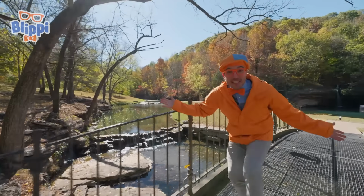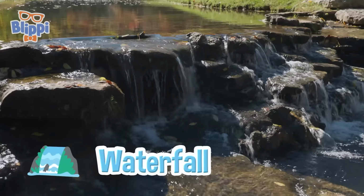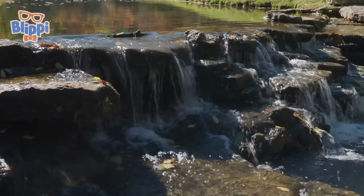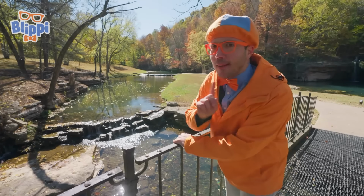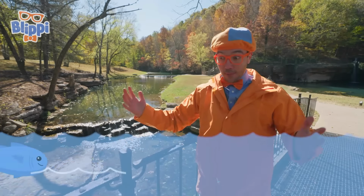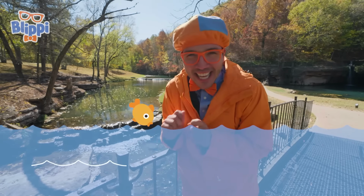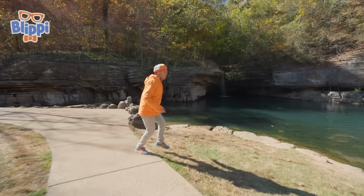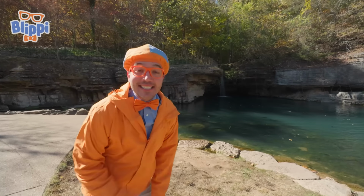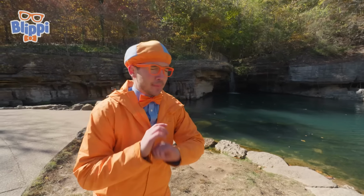Whoa, look at this place. It's so beautiful here. Do you see the waterfall? Whoa, yeah, it's a small waterfall in the creek. I bet there are some fish down there. Keep your eyes open. Maybe we'll see a really big fish, or maybe a teeny tiny fish. I don't know, let's look. Whoa, look at what it is. It's a waterfall. Oh, I bet some really big, beautiful fish live by this waterfall. Oh, let's go see.